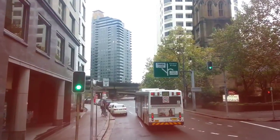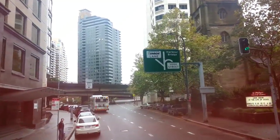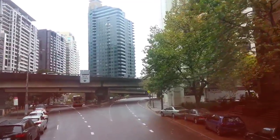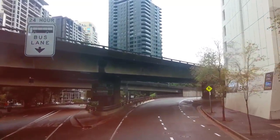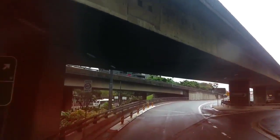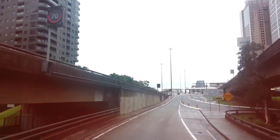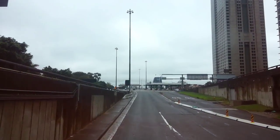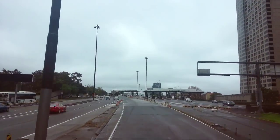passing Forest MO9620, custom coaches Evo 2 for a route 270. If we pass any trains, I'll try my hardest to tell you what the sets are, and also the same with the buses as well.